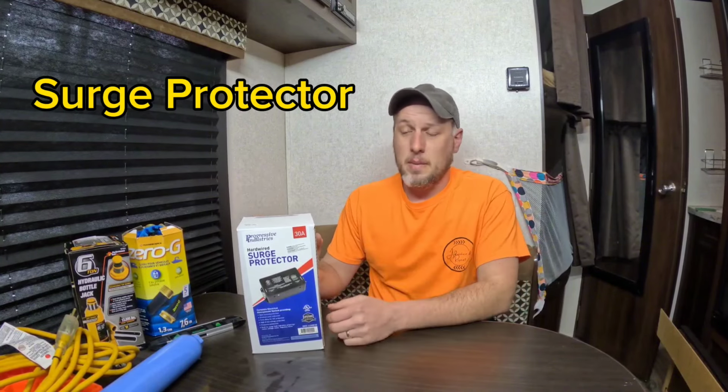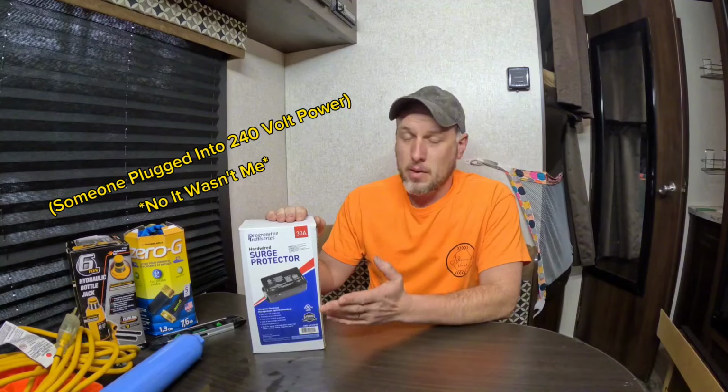The next thing is a surge protector. This is a hardwired surge protector by Progressive Industries. I like it. This is what I actually have in my camper. Our camper did not come with one. I added one because I've seen these take some hits and they keep working. And they're lifetime warranty, so this is a nice thing I liked.